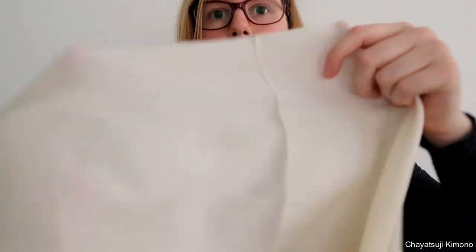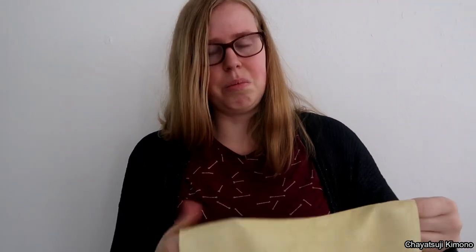I mean, for $8, that's basically nothing. It's not entirely flaw free. It does have a couple stains. Hope you can see that. Yeah, there we go. But only a really small percentage of the obiage is actually visible. So for me, it doesn't matter at all. For an impulse purchase, and only being $8, I couldn't be happier.